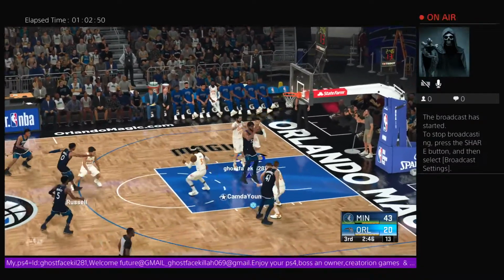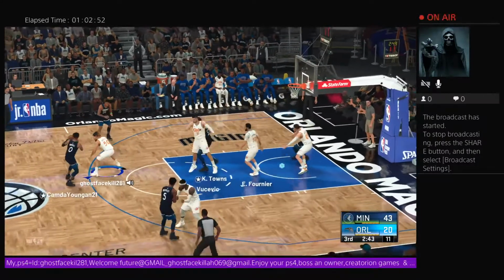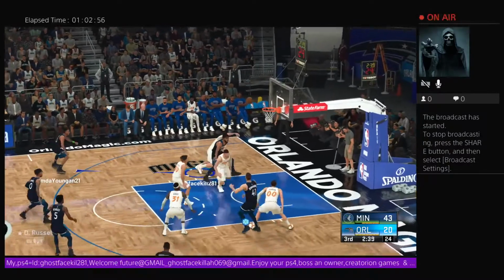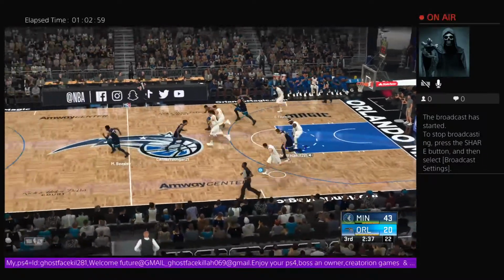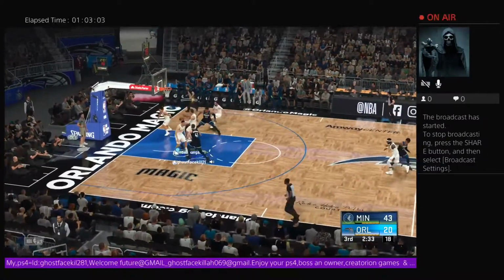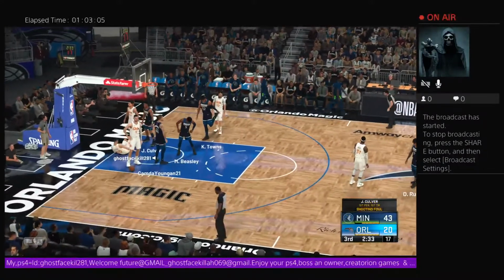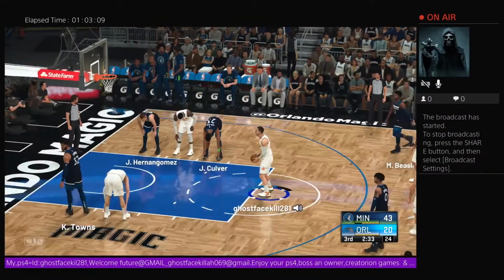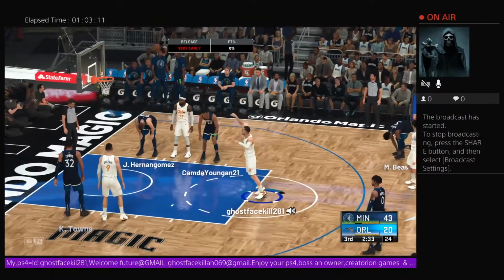Here's Russell with the 3. Here's Towns, back to Russell. On target with his 3. He is single-handedly dropping the temperature in here with that cold streak. He is trying to shoot his way out of it, and it might be better for him to pass the basketball at this point.